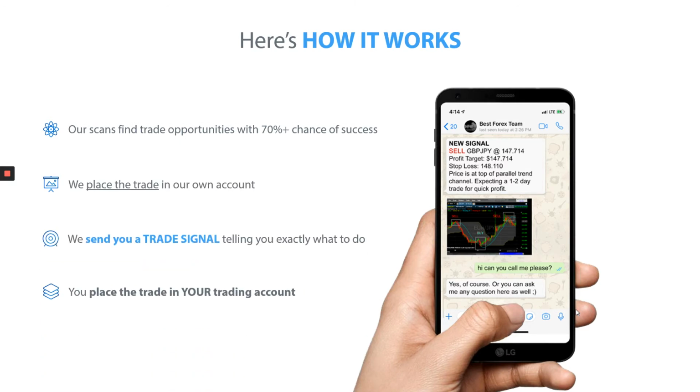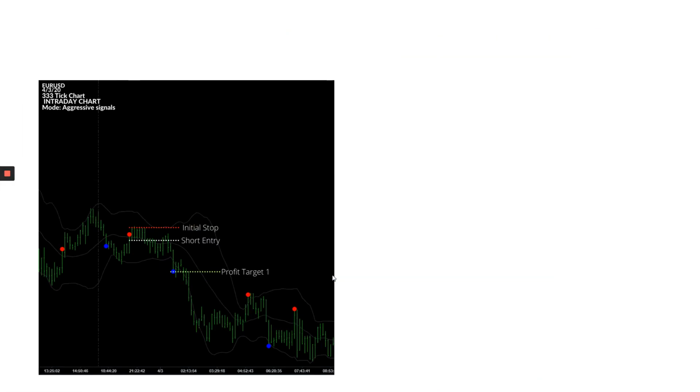This is how the signals work a little bit. We are scanning all the time to find trade opportunities with a 70% chance or higher of being successful. If that's the case, we place the trade in our own trading account because of course we take these trades as well. When that happens, at the same time, we send you a trading signal telling you exactly what to do. And then, of course, it's up to you to place that same trade into your trading account. Again, all of this is 100% automated and instant, so it's not like there are any delays.